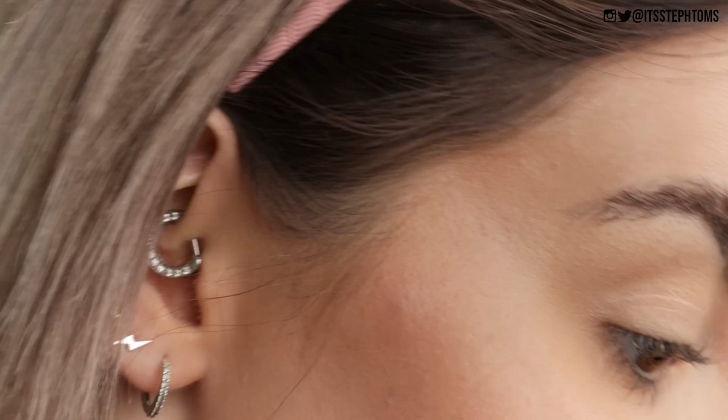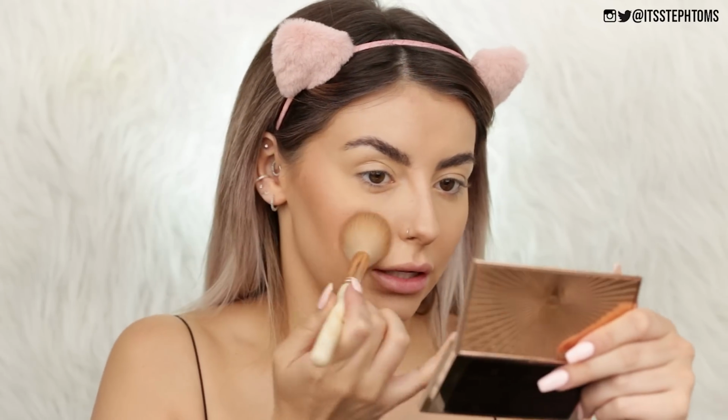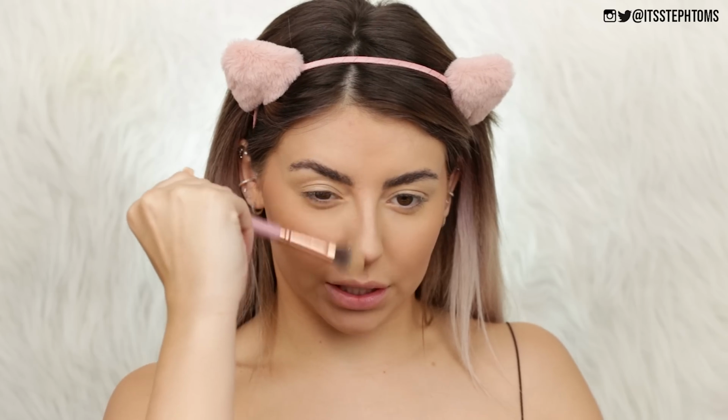Like, this does not look like powder. Yeah, I'm just going to bring that up onto my cheeks a little bit more just to bronze me up a bit. And then also on my nose like that. And I'm also going to take a little bit on this fluffy brush here and just sculpt down the sides of my nose. Okay, I'm really enjoying this powder. I'm like putting it all over my entire face right now. Yes, I like that a lot.